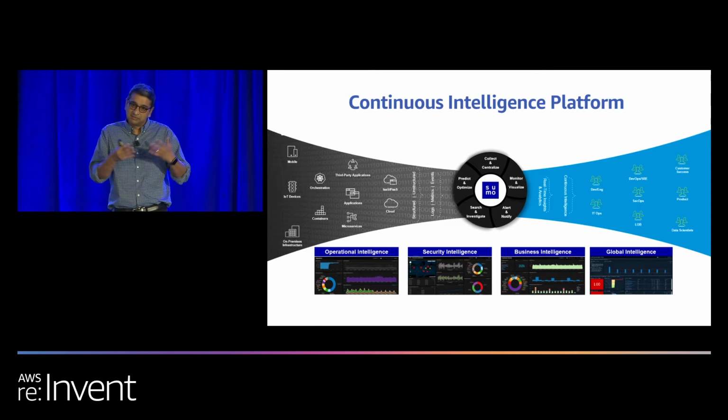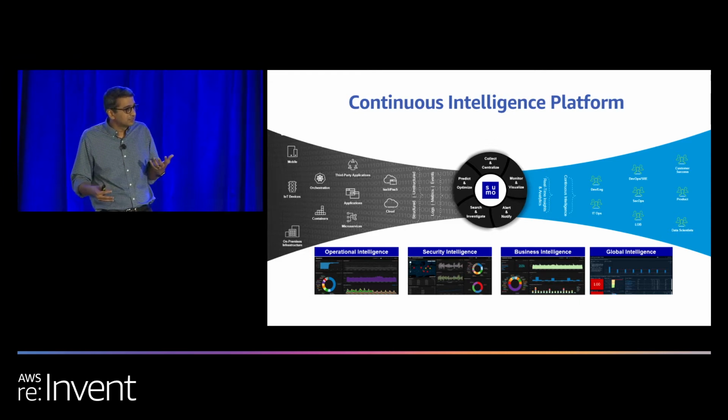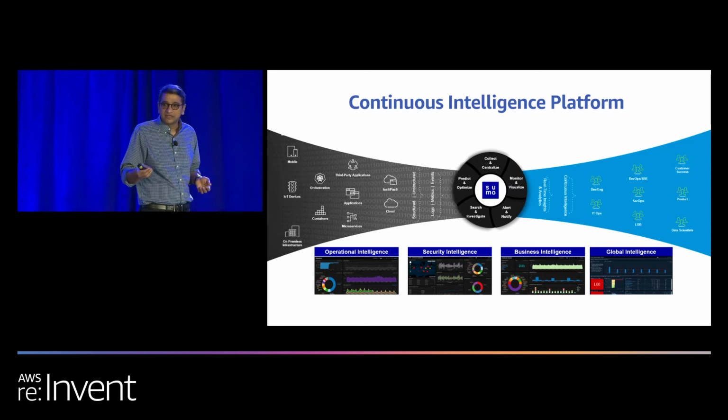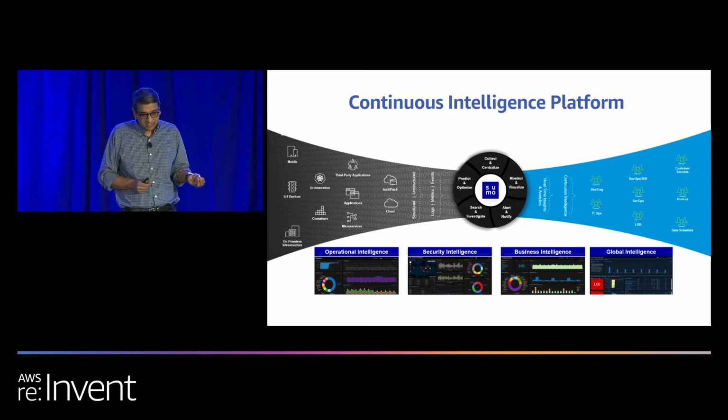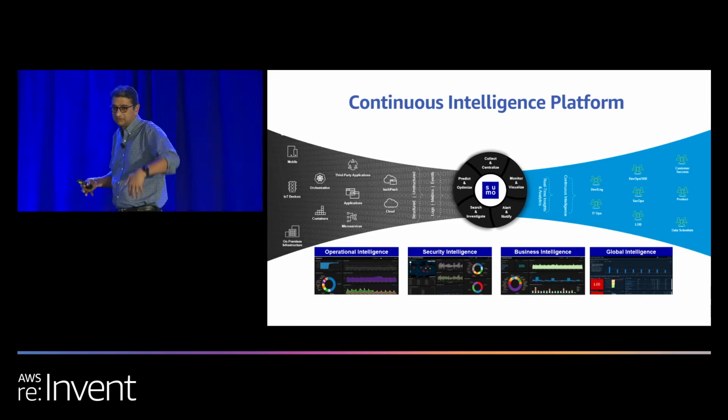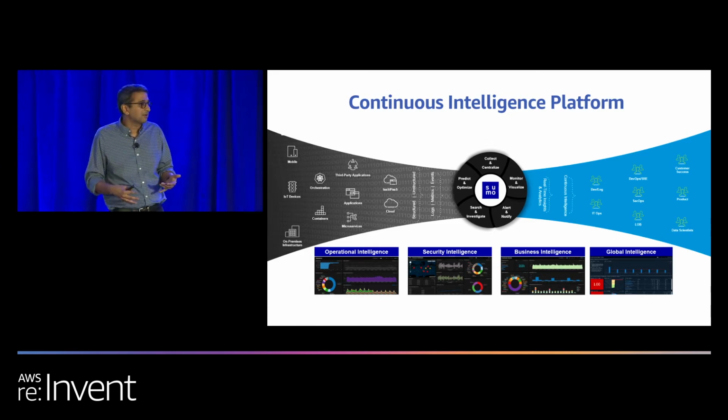We also have machine learning built into our system, which allows you to automatically surface insights, automatically surface anomalies in your application so that you can be alerted when something is not right. And then once you have that information, we provide you a lot of troubleshooting capabilities within the system that will allow you to dig deeper into your data, get to the root cause of the problem, and then try and fix all of these issues.